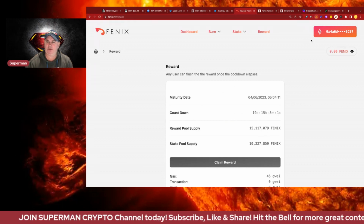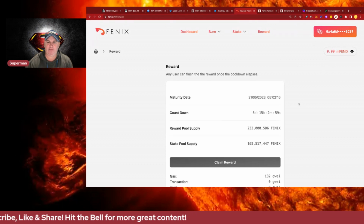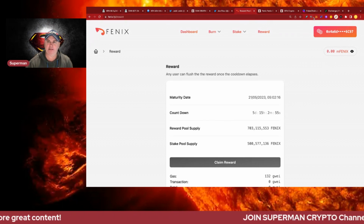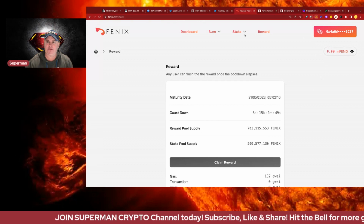And of course, people will be trying to chase down those reward pools. And of course, let's have a look at the Polygon chain. See how many days it's going left for that reward, because that's going to cause potentially some drama on Polygon. Yeah, 5 days and 15 hours to go for the reward pool. So expect some interesting stuff on MXen and of course Fenix tokens on the Polygon network.